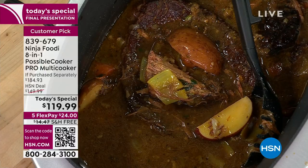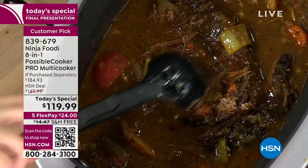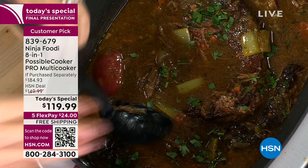You know, a lot of cookbooks, a lot of health experts say slow cooking is the way to go. Yeah. You get to maximize all the nutrients. You get to maximize all the flavors. Yeah. Everything is more juicy, more tender, more moist. If you put something in the oven, there's a good chance I'm going to burn it or dry it out. You won't do that with your Possible Cooker. You can't do that with this incredible all-in-one.